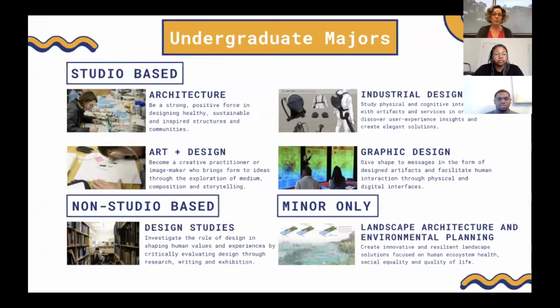Design studies is our non-studio-based major. And as you can see from the description here, design studies is more of an investigative course of study, and it really does focus more on evaluating design through research, writing, and exhibition. We also have a landscape architecture and environmental planning program that undergraduates can minor in. And that program also offers a Master's of Landscape Architecture program. Matt and Alyssa, like I said, are going to take you through each program in a little bit more detail.